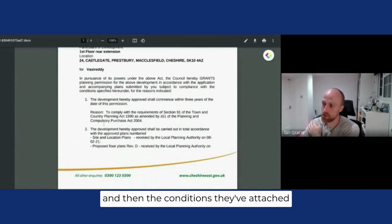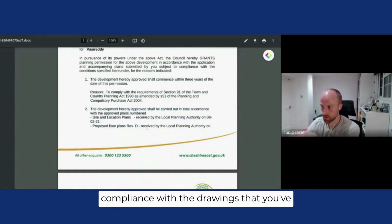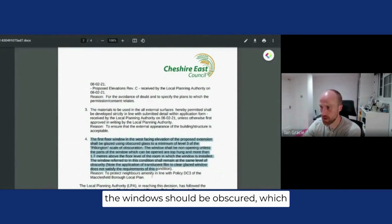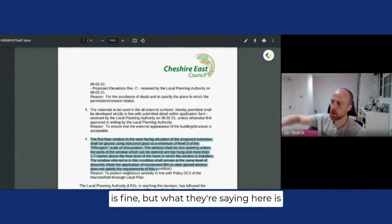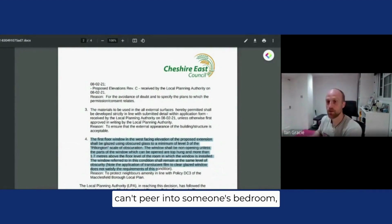And then the conditions they've attached are really standard. So the first three are always the same, really. The development shall commence within 3 years. That's standard. You must be in compliance with the drawings that you've submitted. That's standard. The materials shall be strictly within the drawings that you submitted. That's standard. And then they've done one small thing here, which is saying that one of the windows should be obscured, which can easily be overcome because you've already covered the amenity issue in your prior approval. They've said that the amenity is fine. What they're saying here is that we want obscure glazing so you can't peer into someone's bedroom, basically.